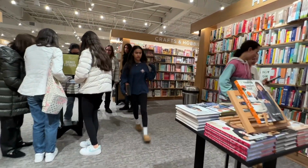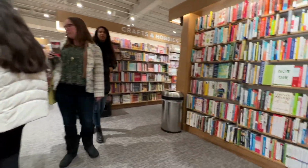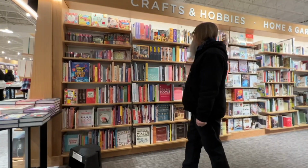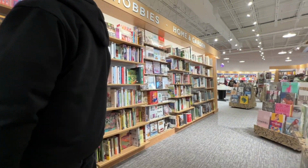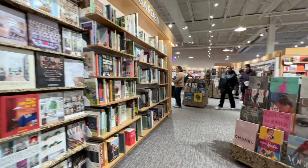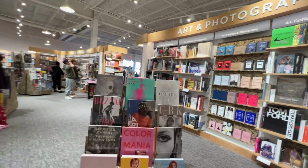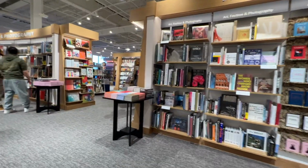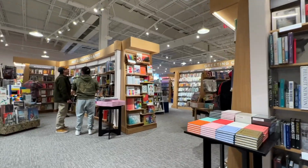So this is their health and wellness wall. I also really liked the way that the book categories kind of flowed into each other. Then we go to crafts and hobbies and home and garden. It really made a lot of sense when you're walking through the store how one genre led into the other genre. That is art and photography.